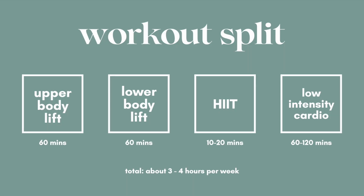Let's get into the programming I included and why I included each type of programming. So an upper body lift, a lower body lift, 1 to 2 days of low intensity cardio. I would go for as much as I could, anywhere between 60 and 120 minutes per week, and then one high intensity workout that was about 10 to 20 minutes depending on how much time I had.